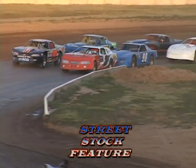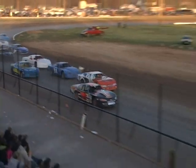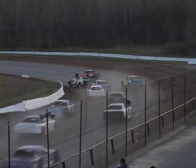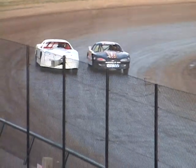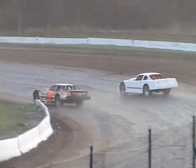15 laps of distance, street stock. Gets the green flag out of turn number 4. And Mike Welch from the outside trying to grab that early lead down there in turn number 1. Wheel to wheel off of corner number 4. Great race up in front. Marsden on the top side, Welch on the bottom. Again, Marsden with the advantage with 4 laps remaining.